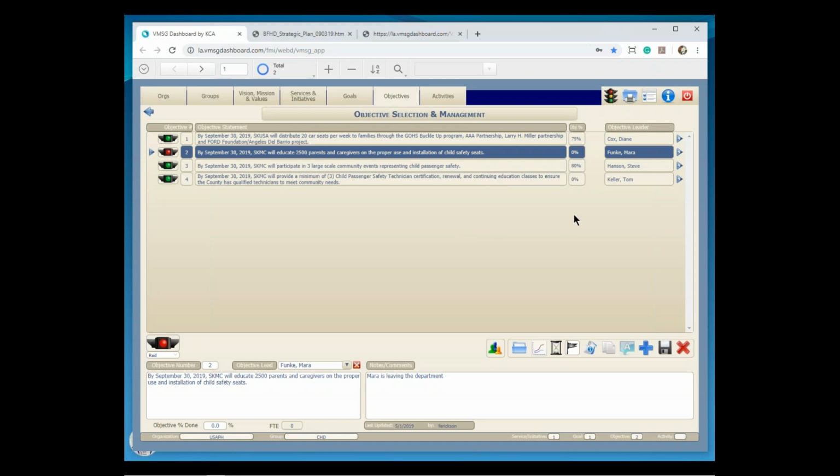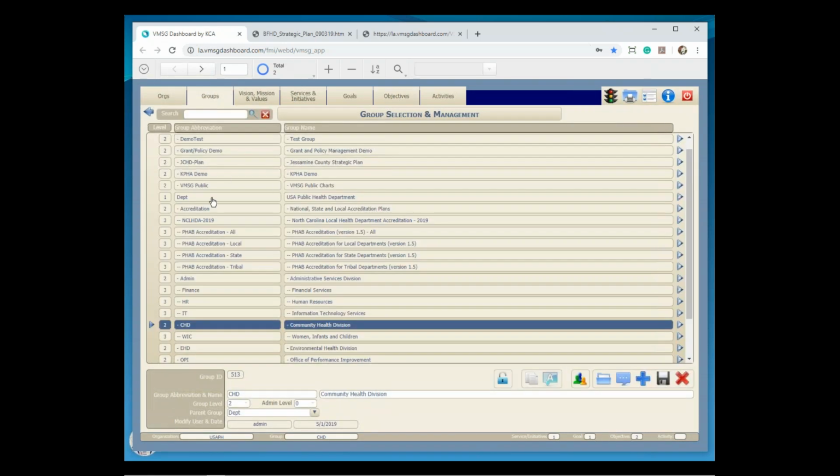So when you showed an activity leader summary in the personal dashboard, which had quite a few more fields, ours right now that I'm aware of is set to objective leader summary. Does that have to be a preference set by the organization, or is that per person?